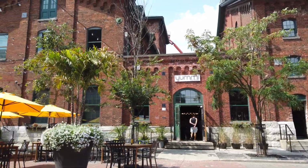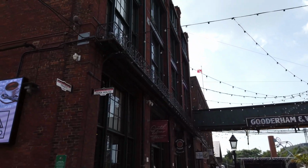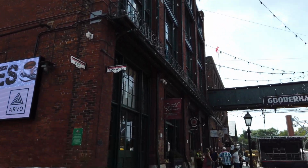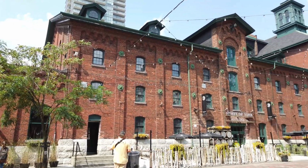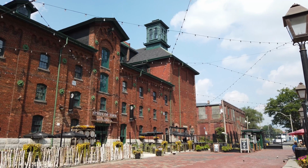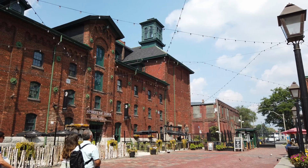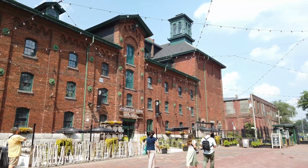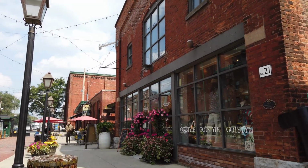Yummy candles. I think these buildings are spectacular. I think Toronto gets a bit underrated sometimes in terms of its offerings as a place to check out some historical architecture. I mean, this isn't as big as Old Montreal by any means, but it's pretty decent.